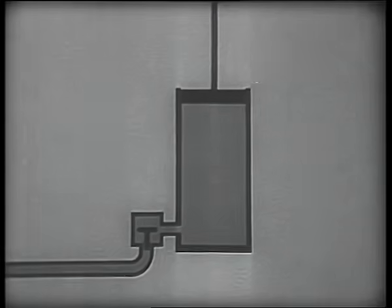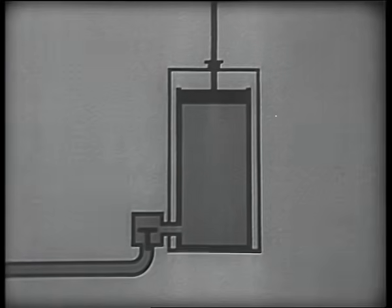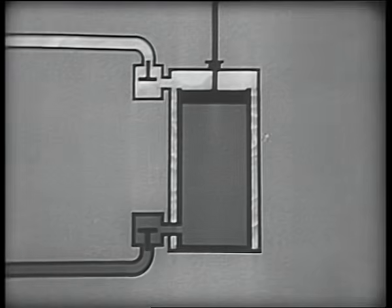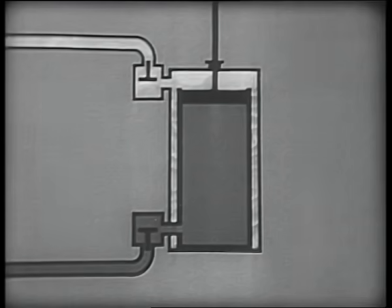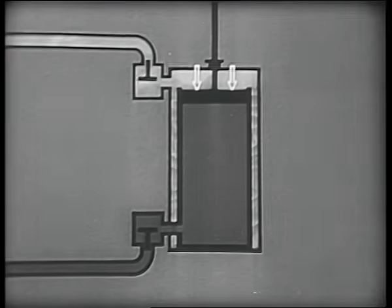Watt also enclosed his cylinder in an outer casing. This casing was filled with low-pressure steam from a boiler. Thus, the cylinder and piston were kept hot all the time. By steam pressure above the piston and vacuum beneath, the piston was forced down.